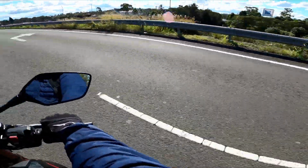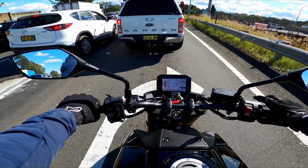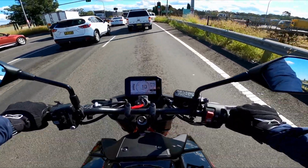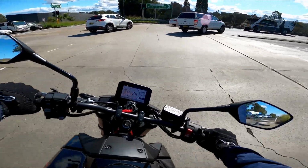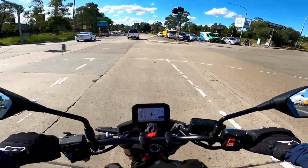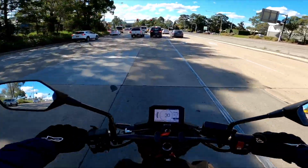Guys, so first things first, let's talk about obviously where this bike sits. I mean, for me, this bike sits in between sort of a Triumph Street Triple and something like a Z900. I don't think it's really trying to compete with like the Street Triples of the world or anything like that.